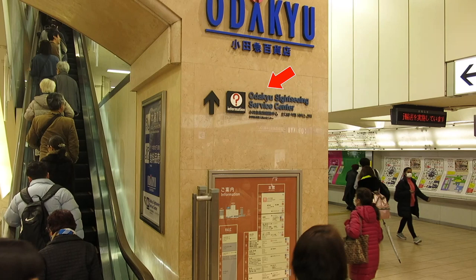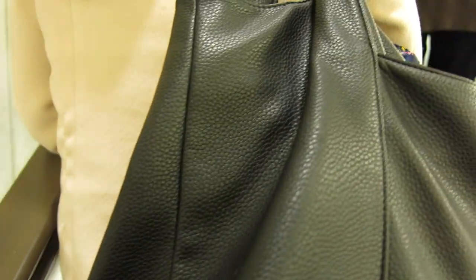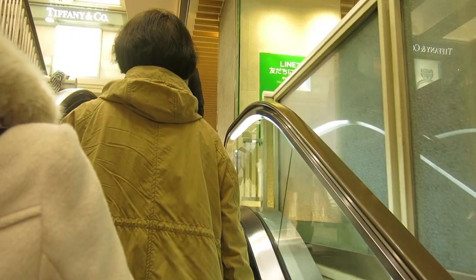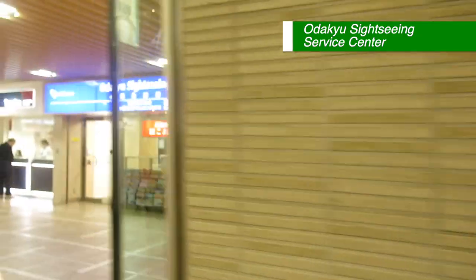You will find a sign which says the Odakyu Sightseeing Service Center by the escalator. Take this escalator to go up. Odakyu Travel Center is located on the ground floor by the escalator. You can buy Hakone Free Pass or Fuji Hakone Pass here.